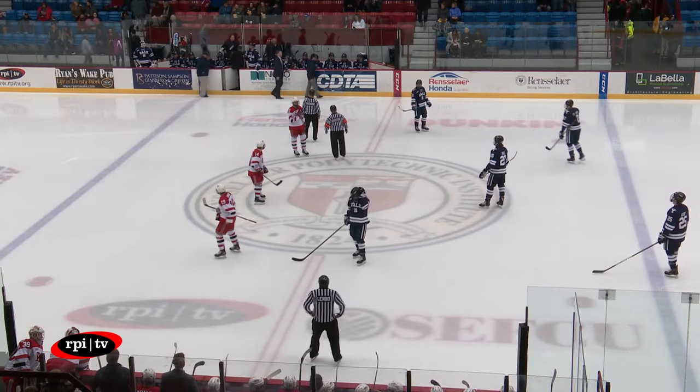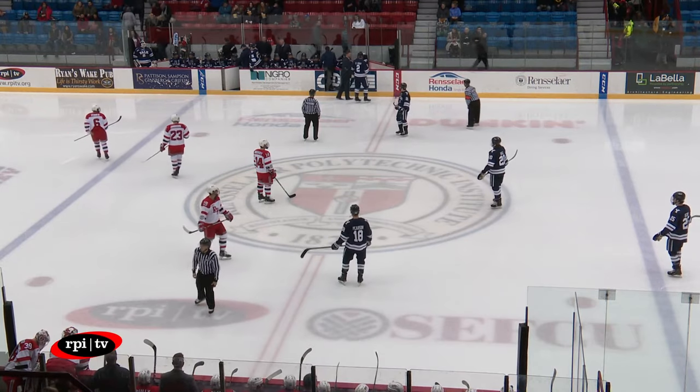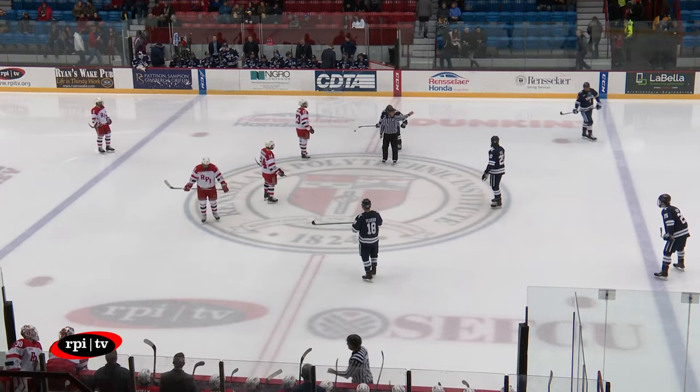wrpi-sports@rpi.edu. As we get set for the second period, it's Dubinsky, Linden, and Johnson, with Johnson and Ferner out on the penalty kill for RPI. Again, they are shorthanded to start off the period for at least a minute and 43 seconds.